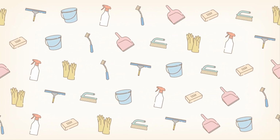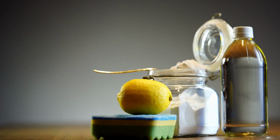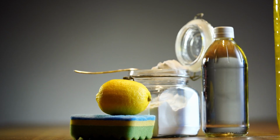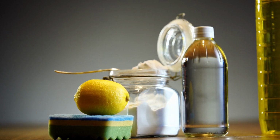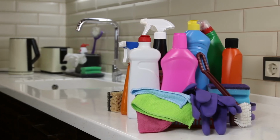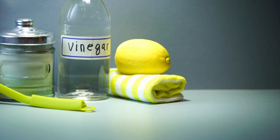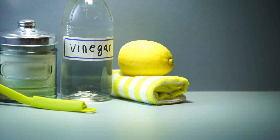Chapter 4. The Green Clean. Eco-friendly cleaning that's free. When it comes to cleaning, you don't have to rely on harsh chemicals or expensive products. Some of the most effective cleaners are likely already in your kitchen. Vinegar, baking soda, and lemon juice are all natural, eco-friendly alternatives to commercial cleaners.